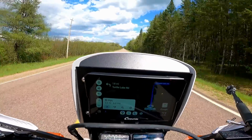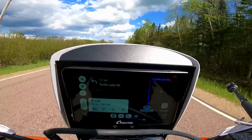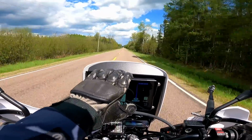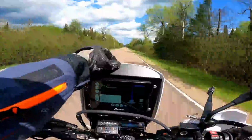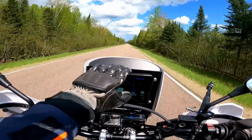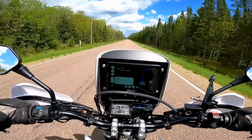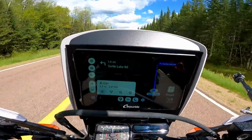You guys see the nav unit bouncing around? I mentioned it last time that I wouldn't recommend putting a cell phone up there because you do get a bit of vibration, which of course changes with the RPM and the speed of the bike, and it all moves around a bit. This thing doesn't seem to mind though. Changing RPM cleans that up.